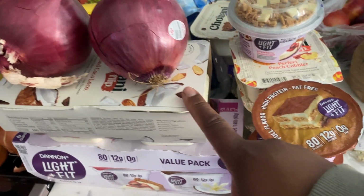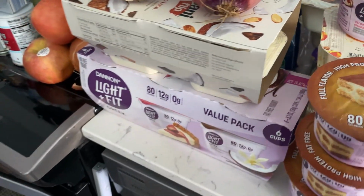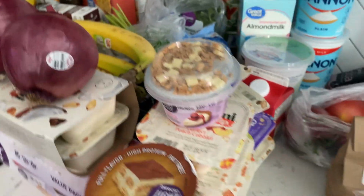Those are also a dessert yogurt. My tiramisu, which is basically just like a coffee yogurt. That is just my morning yogurt. I'm realizing now that I don't have a big variety. I only have 3 flavors. I think I do have maybe 1 or 2 flavors in my fridge.